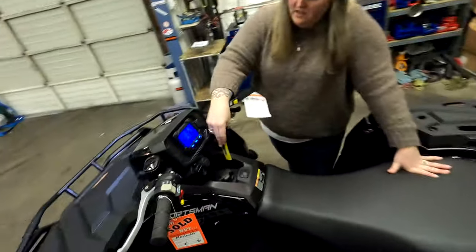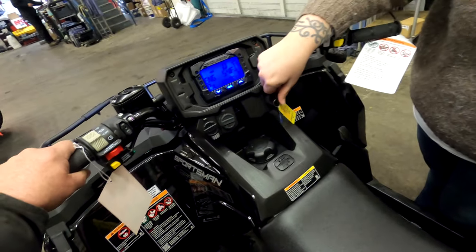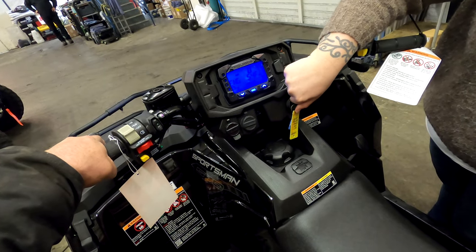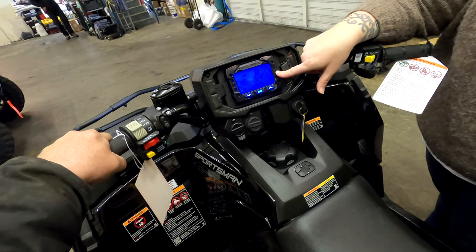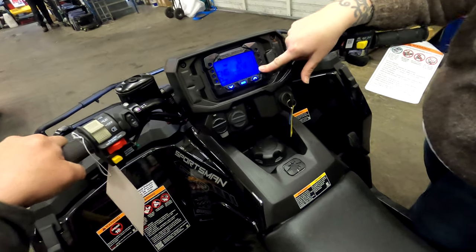And then we come to your key switch. You do get two keys with it. This does start with the key, but if your foot is not depressed on the brake, it won't start. So if you want to go ahead and depress that brake, we are in park, so I'll turn the key until it starts. Nice. And then you've got your multifunction display gauge here, which is going to give you your fuel.